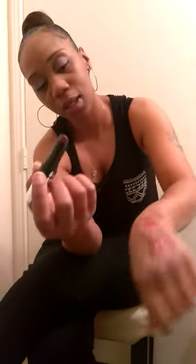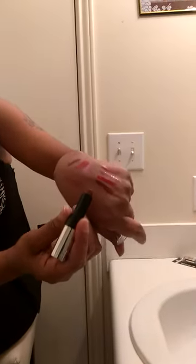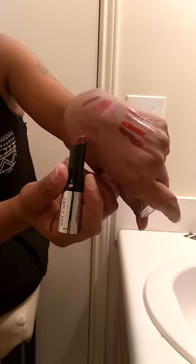But anyway, the name of this is Divinely Chilled. Divinely Chilled is the name of this, and we're going to put it right up under that nude looking color. This is pretty too, a fall color. Divinely Chilled is this color.